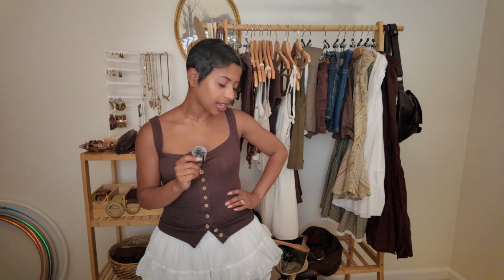So this is what I have ended up with. I do think the white frilly Doe and Inspire top does look really good with this skirt, but it's just visually not what I was going for in my head. So I think this is a really good little compromise. I have frilliness at the bottom. I could tuck this in and then do a belt.